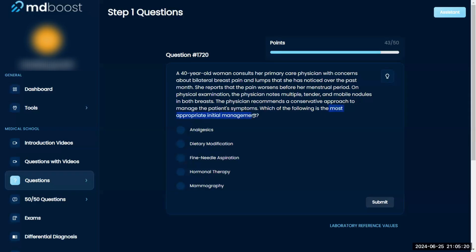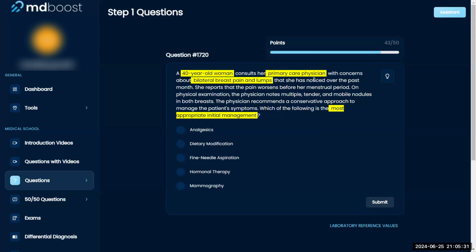Which of the following is the most appropriate for initial management? So a 40-year-old woman consults her primary care physician with concerns about bilateral breast pain and lumps that she has noticed over the past month. She reports that the pain worsens before a menstrual period.